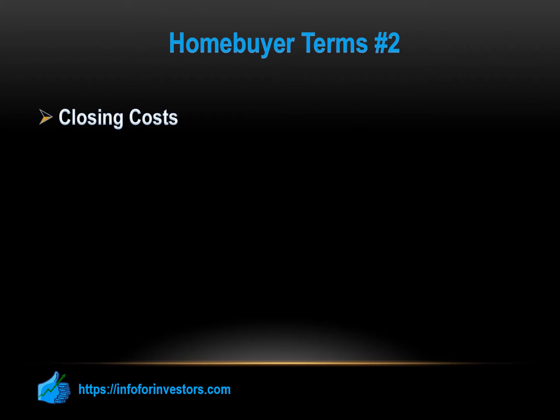Closing costs. There are a number of expenses and even fees that go along with any real estate transaction, and they are paid at the closing. These could be things like escrow deposits, attorney's fees, home inspection fees, appraisals, loan origination fees, title insurance, and a whole lot more.